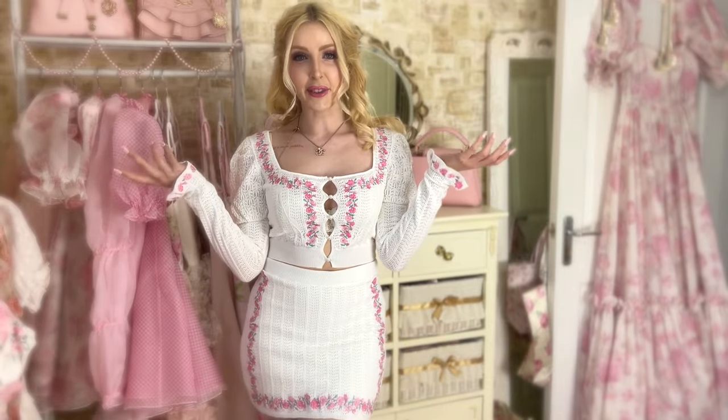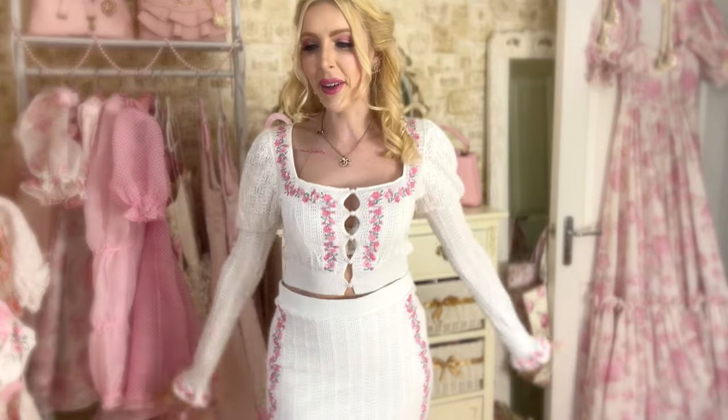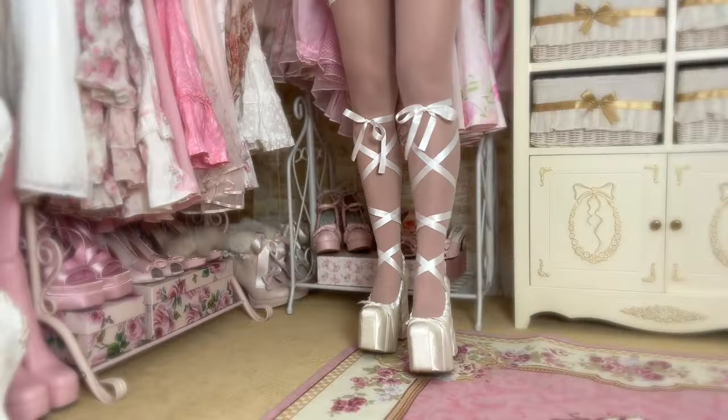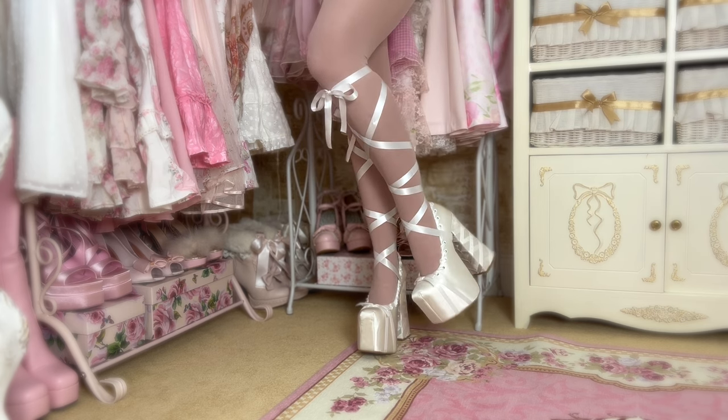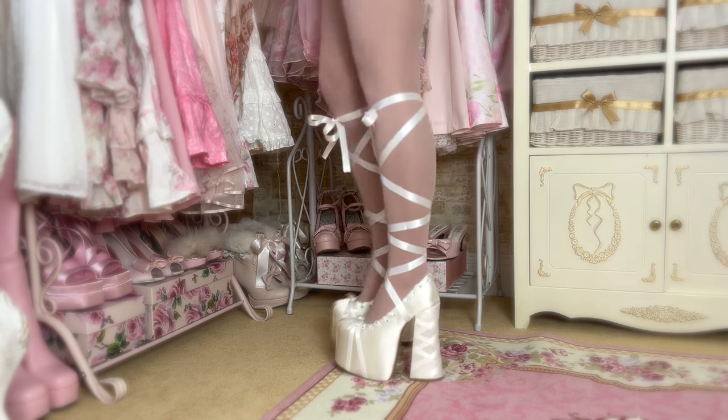This has been a very successful haul. I've decided to keep everything, which is actually quite rare, but I am so happy. I've just remembered I have to try on the shoes, so let's get those tried on. I am not gonna lie, these shoes are absolutely insane. They are gorgeous though, oh my goodness.